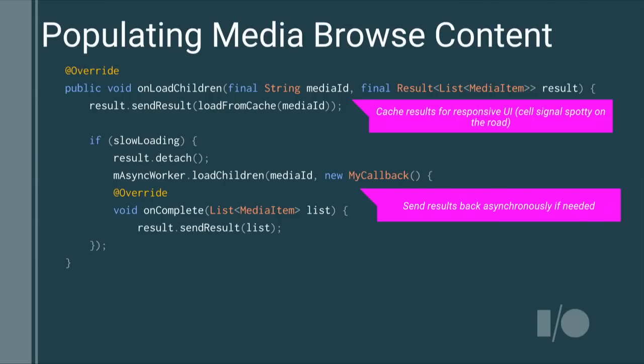Now, let's take a closer look at this onLoadChildren method. First of all, if you are returning media items, try to do so from a cache. The reason is, you can imagine a user is driving down the highway, listening to some songs, and they want to play a different playlist. And now suddenly, your app needs to go across the network to download all those songs. If the cell signal is not great, the user is looking at a screen that's loading, and their eyes are not on the road anymore. So not only is this a bad experience, it's also not very safe.